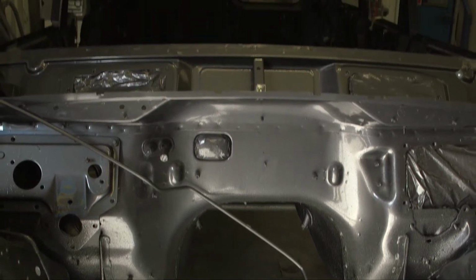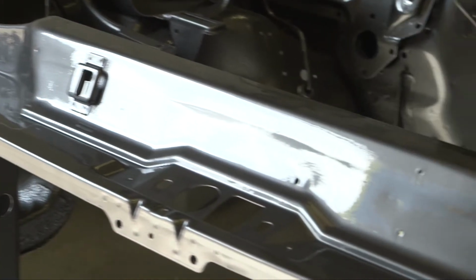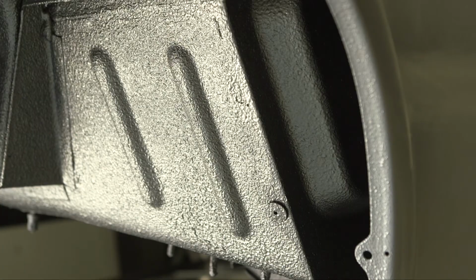Okay then, here we are at the body shop, dropping the chassis off for the shell to be put on the chassis and then painted. The shell's already been prepped, the engine bay's been painted and it's been stone guarded underneath. So now it'll go back on the chassis, into paint, and we'll be back in about 3-4 days to pick it up, ready to take it back for final trim.